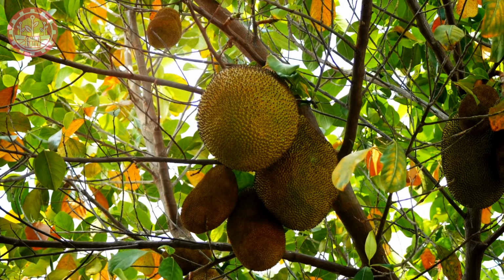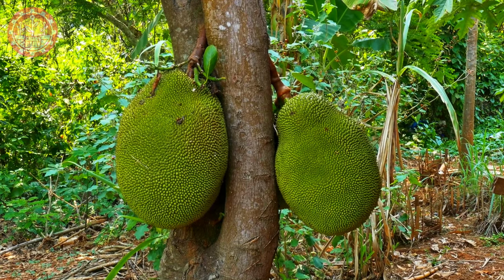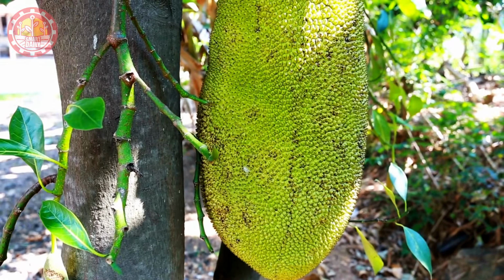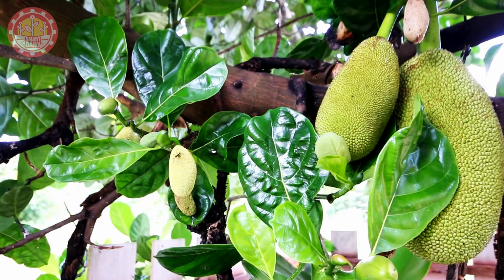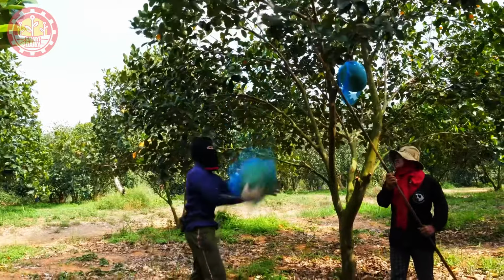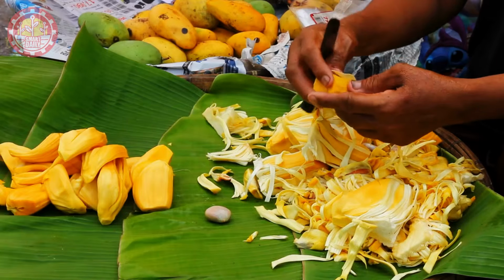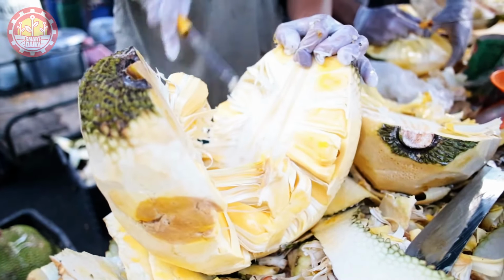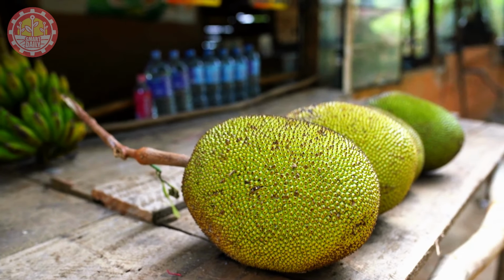But jackfruit isn't just a Thai family treasure, it's also one of the most important crops in the region. These trees are drought-resistant, super productive, and can feed entire villages during tough seasons. That's why it's sometimes called the tree of prosperity. And speaking of prosperity, jackfruit is making big money these days. Thailand is one of the world's top exporters of jackfruit, sending it everywhere from the streets of Bangkok to fancy vegan restaurants in New York. Yep, you heard that right. Jackfruit is taking over the world, one burger at a time.